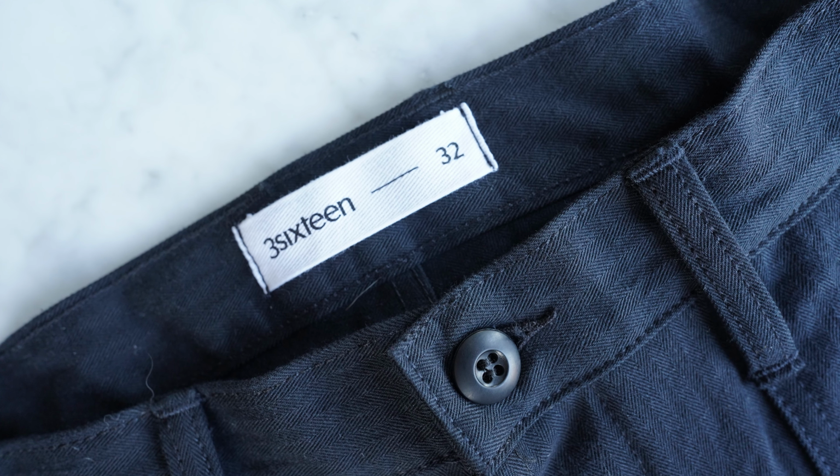I just got them because I took advantage of a sale that you can't really say no to, and I'm happy to have them. These are my Kapital Century denim, number 7. I didn't do a full review on these yet. I don't know if I will. If you want me to, let me know in the comments, but I did talk about them in my spring essentials.